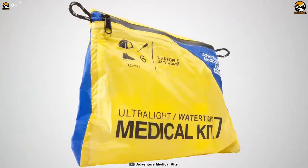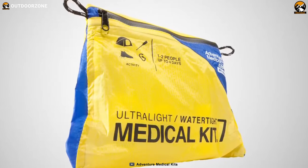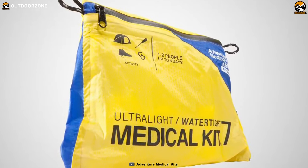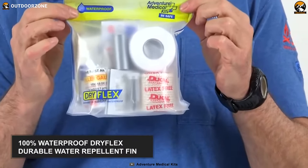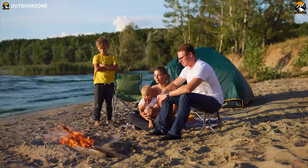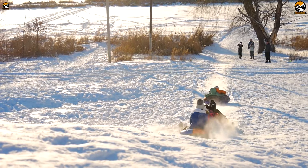Designed waterproof and featuring essential medical supplies, this pack of adventure medical kits is gonna be a true companion to treat blisters, sprains, fractures while touring in the wilderness. You'll get all the medical kits inside a bag made out of 100% waterproof dry flakes with a durable water repellent finish. Thus, you can face rivers, snow, or anything without worrying your kits might get wet.